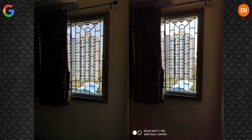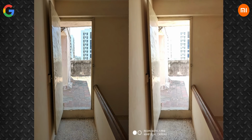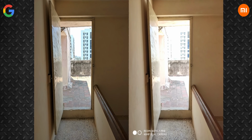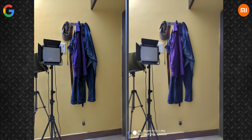So let's compare the 48 megapixel photos from both stock camera and Google Camera. Well, we can see quite a bit of difference now. The reason is you can enable HDR in the Google Camera app for 48 megapixel photos, while in the stock camera app the 48 megapixel mode does not have an HDR option.